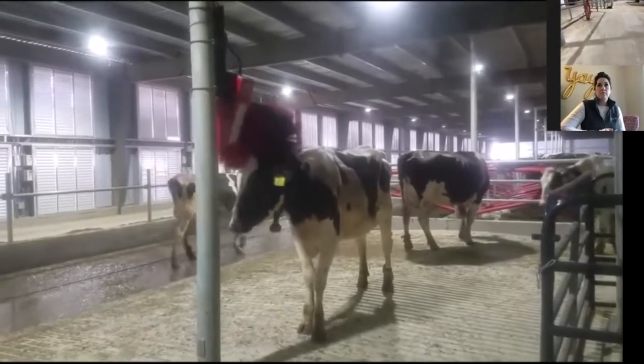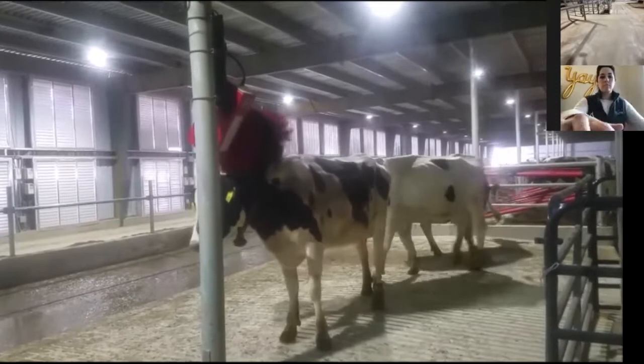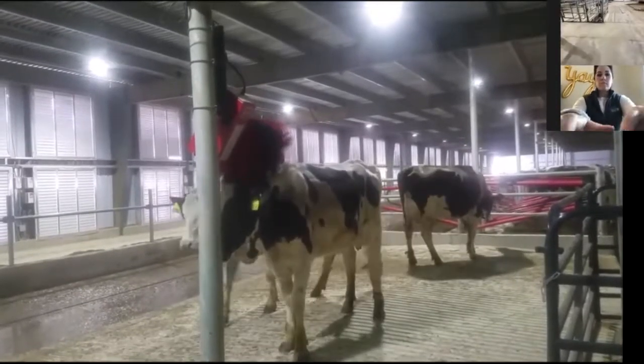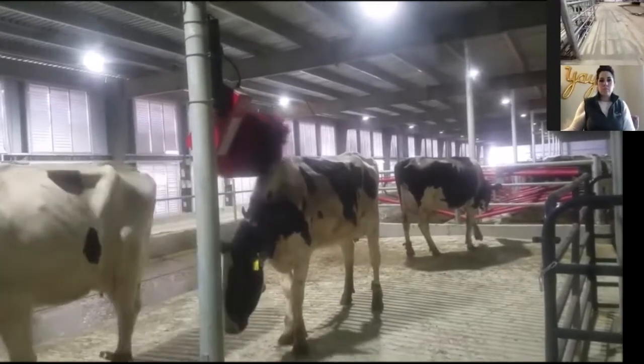We have 2 brushes per pen, and there's 60 cows per robot, 3 robots in a pen. So there's a family unit of 180 cows. I should have had you do the math.